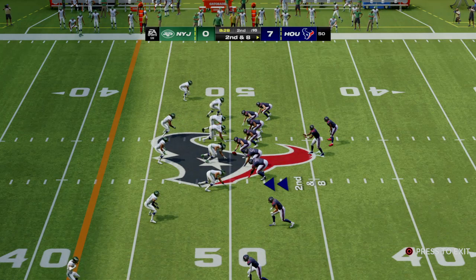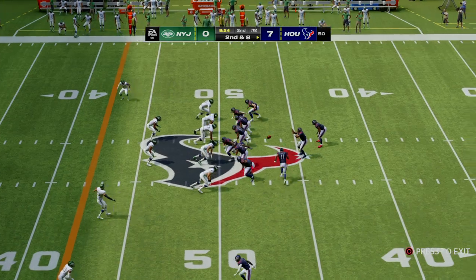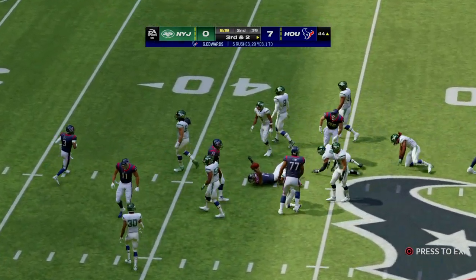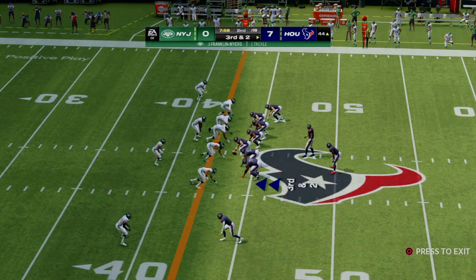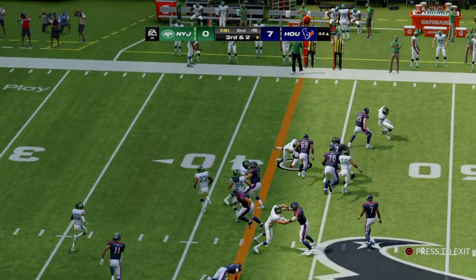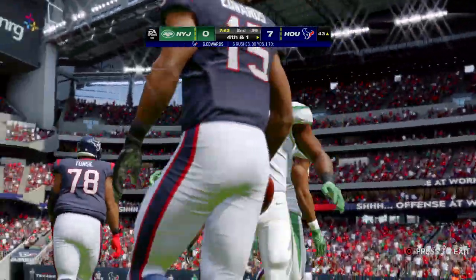2nd down and 8. Again, it's Edwards, and he's going to get this down close to a 1st at about the Jets 44. So 3rd and 2, this quite possibly 4-down territory, though, if they're stopped. Out of the gun, they give to Edwards. He's going to be a yard short. Needed 2, but only got 1.